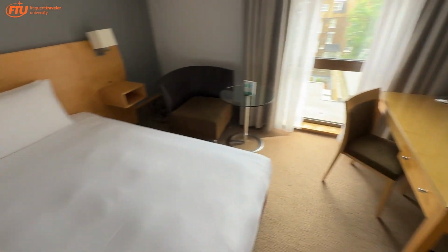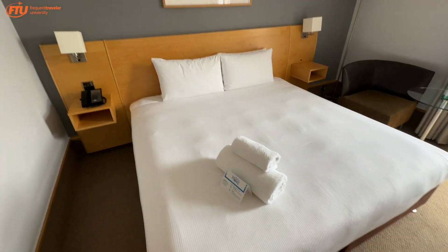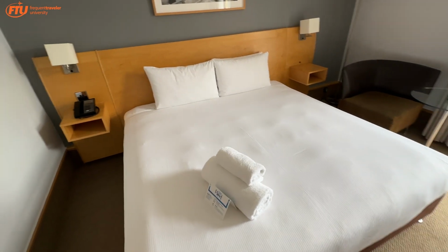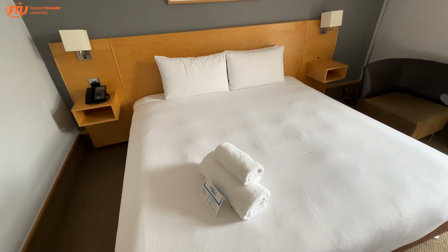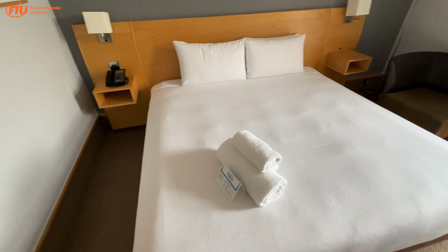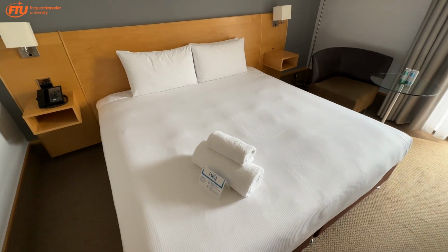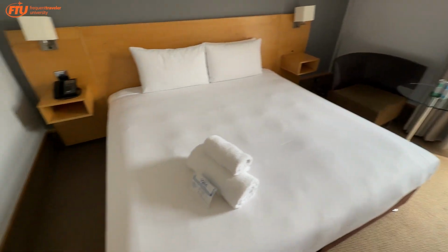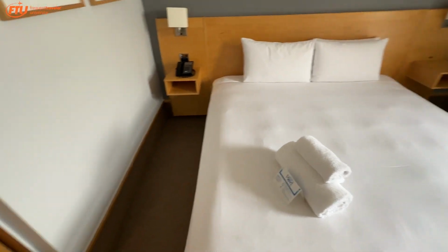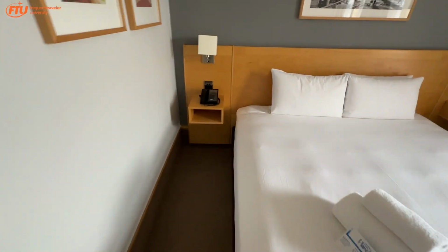This is an executive room, but I would say that it's probably the same room as every other room. There's no club at this one for some reason, and that's why you got the 4 vouchers. You also get full breakfast for 2 in the restaurant. You can order from the menu, you can do the buffet and that kind of stuff. But let's take a look at the room.